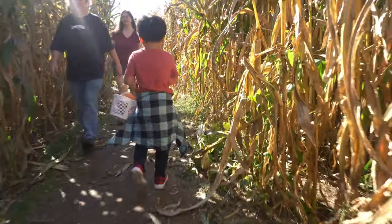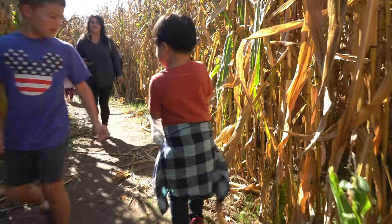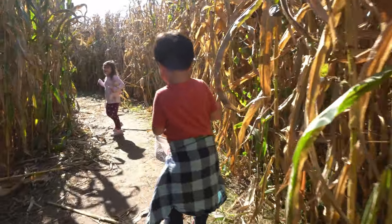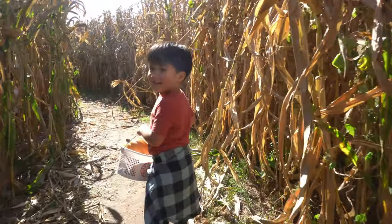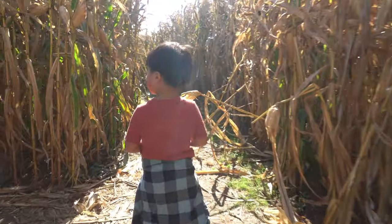Corn maze is such a popular autumn tradition because rural communities are famous for plotting out paths in their crops. This concept got translated over to corn, as it is America's staple crop.